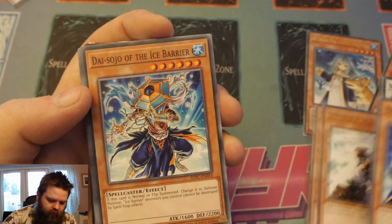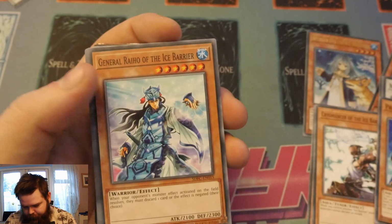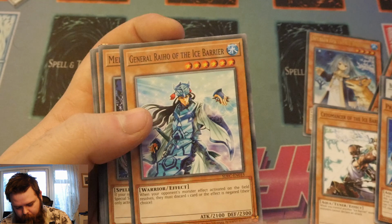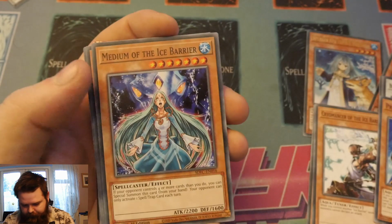Dai Sojo, the Ice Barrier. If this is normal or flip summoned, change it to defense position. Ice Barrier monsters you control cannot be destroyed by spell and trap effects. Cool. General, I don't need to go over all of them, but when your opponent's monster effect is activated on the field, they must discard 1 card or the effect is negated. So that's kind of a nice one.